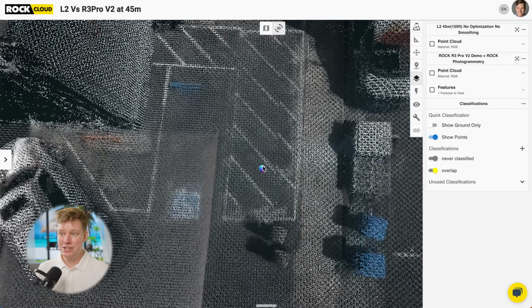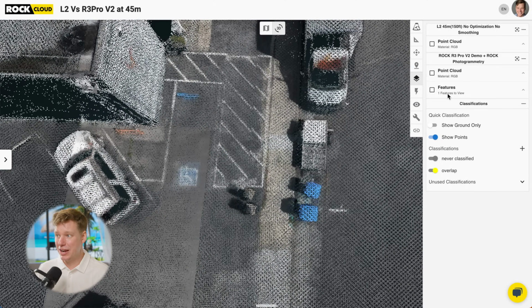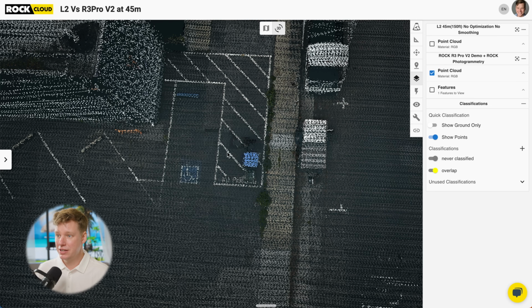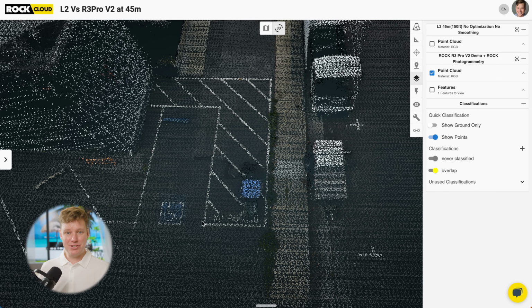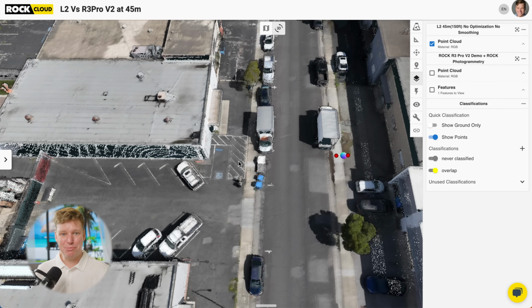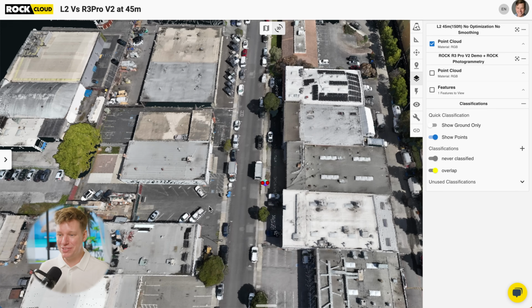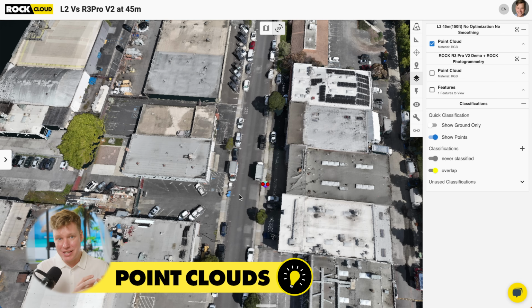Okay, so just looking at the colorization, much difference in the two systems, and as well as the accuracy on the ground. So again, coming back over to the R3 Pro. So much more crisp, much more fine detail. So that's on the colorization. I think the R3 Pro looks much better in my opinion. As well, it's definitely more accurate. So that's not even an opinion. It just is more accurate. And then the just blown out nature of the L2, you know, it's got like a Gaussian blur or something across the whole thing. So it looks a little fuzzy, like I'm in a hazy state or something, you know, kind of sleepy.